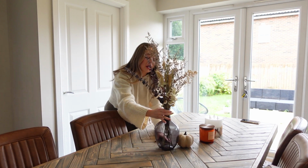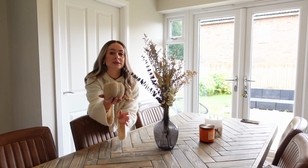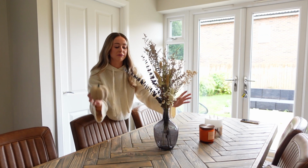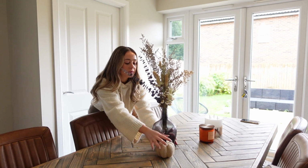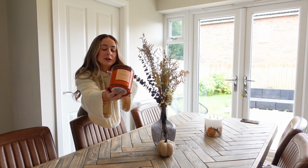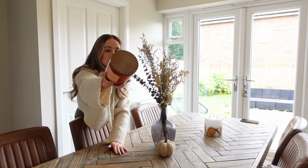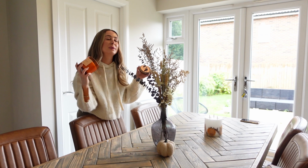So I'm going to pop that in the middle here, I think, and then I've left aside this jute brownie pumpkin that was originally on the windowsill. I've moved it here because I feel like it will go really nicely alongside these dried flowers as well. And then I've got the pumpkin spice candle from Home Sense that we got. This has got this really nice patterned wooden lid that I think works really well with our dining table as well, and it smells beautiful.